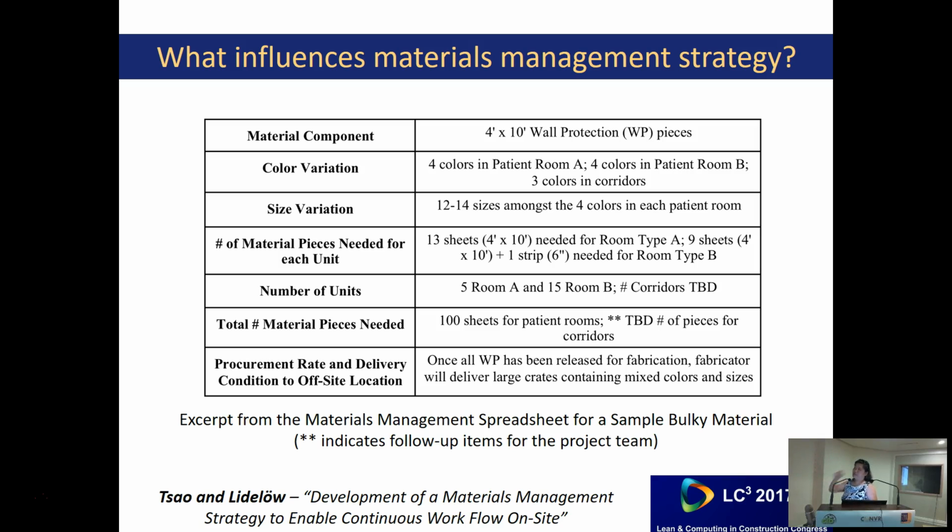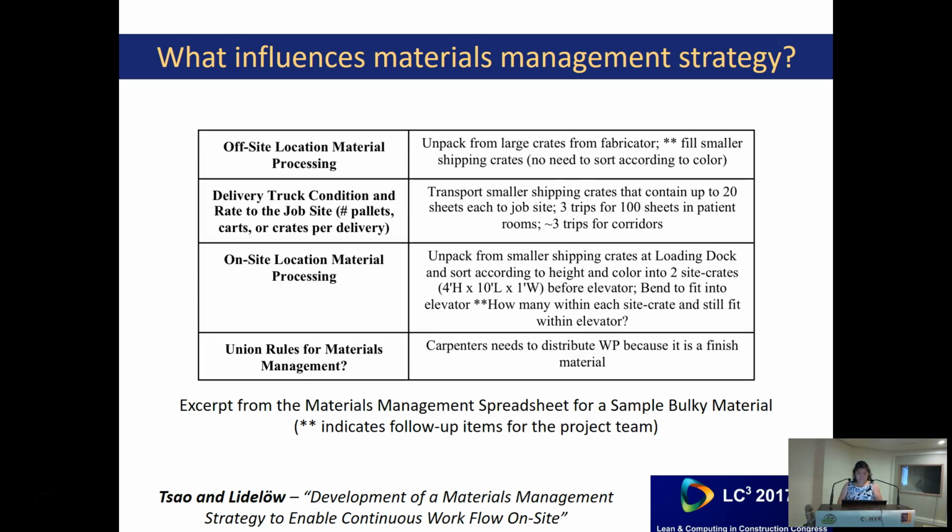There's color variation. There are 4 different colors in the patient rooms. There are 3 different colors in the corridors. There are 12 to 14 sizes amongst the 4 colors in each patient room. The variation grows and grows and grows. So it becomes very hard for this group of workers to think about how to manage them, and we started calculating different elements, the procurement rate and delivery, and we thought about how does the off-site location materials process, how's the delivery truck managing it, what's the on-site location material processing, and also in this case there are union rules that affect it.